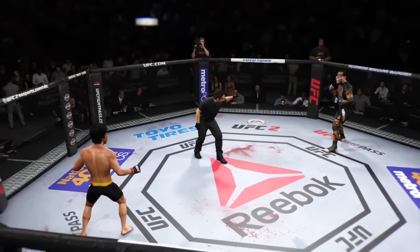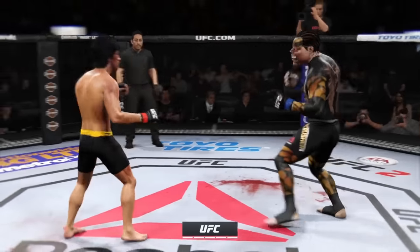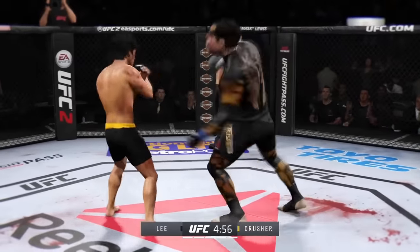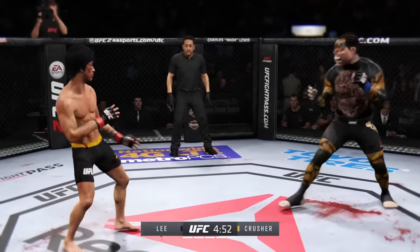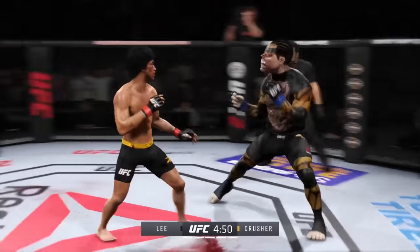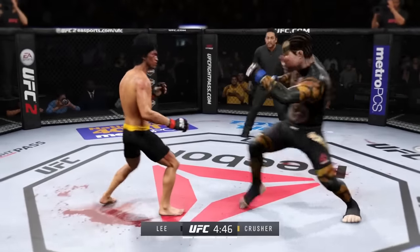Here we go, last round. You ready? Are you ready? Five minutes left in the fight. Crusher's landed a ton of vicious leg kicks already, and he's done a ton of damage to his opponent in that last round. That is going to slow his opponent down without question. Those were tremendous leg kicks.